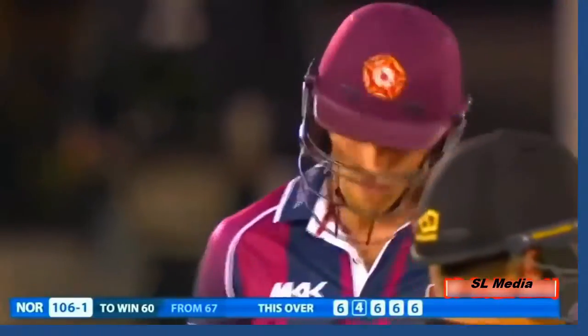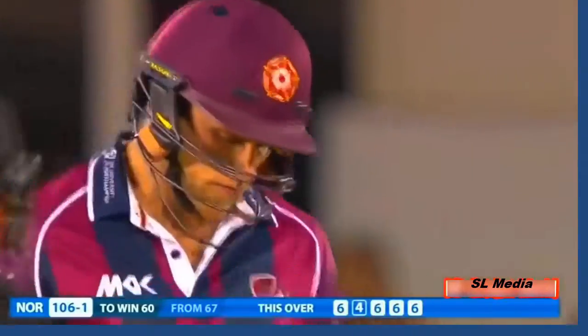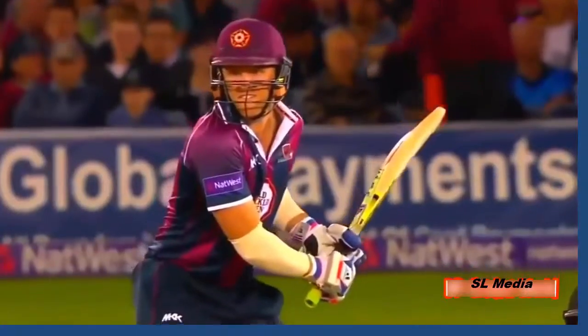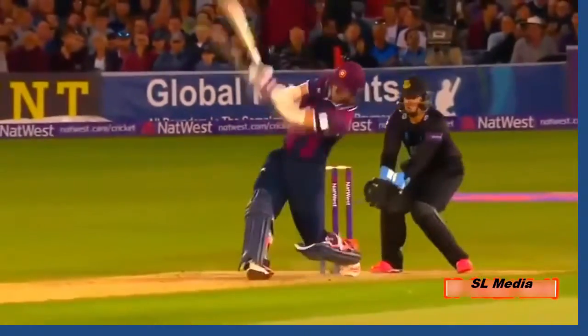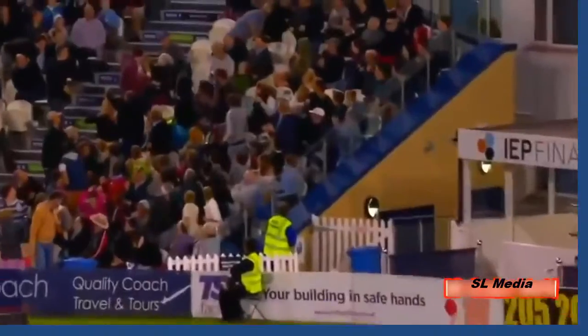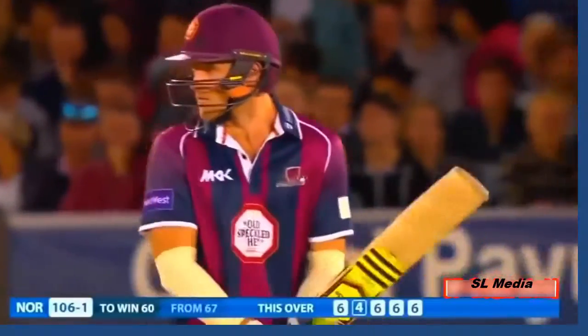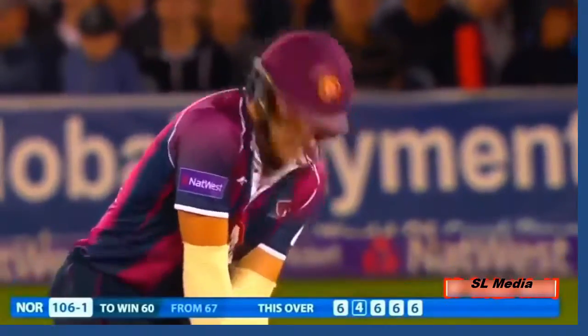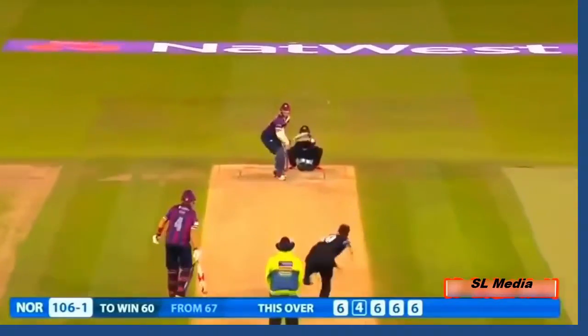He's tried to go full. He's tried to go wide. They've changed the field. Doesn't seem to matter to David Willey. That's another massive 6, because that's not a particularly short boundary out there. Just moved across his stumps, went with the angle, pumped it into that stand again. Well, there's only one thing he can do, and that's try and get it in the block hole. It's not easy, but he has got to get it on the popping crease. Not much margin for error.